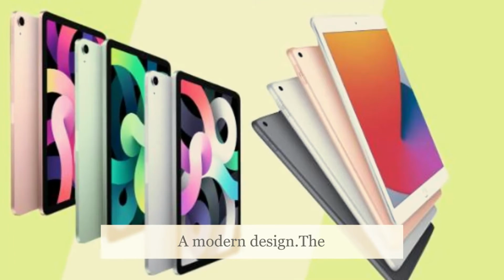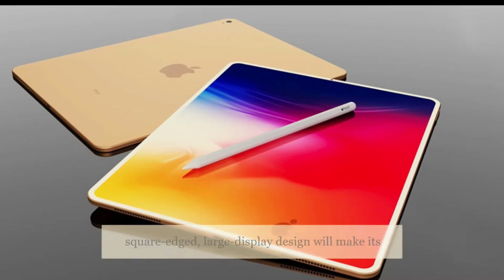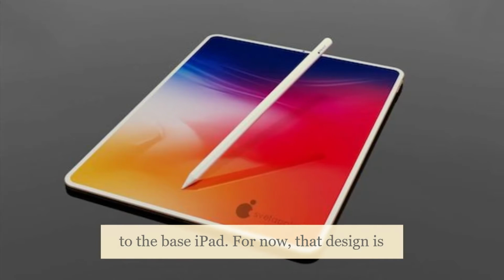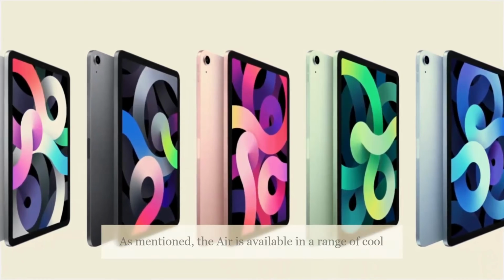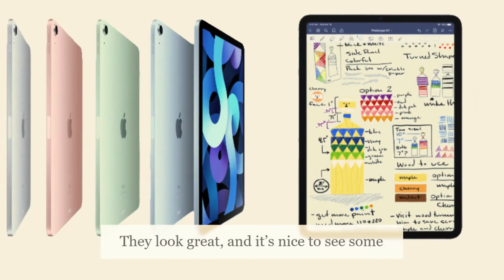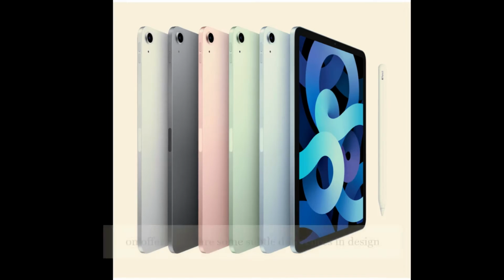A modern design. The iPad Air marks the second step in Apple's major redesign of the iPad lineup. Eventually, it's expected that the square-edged, large display design will make its way to all iPad models, though it may be some time before it comes to the base iPad. For now, that design is limited to the iPad Air and iPad Pro, and it looks great. As mentioned, the Air is available in a range of cool colors, including blue, green, and rose gold models. They look great, and it's nice to see some variation in the lineup. We're reviewing the silver model, which still looks nice, but it's my least favorite of the colors on offer.